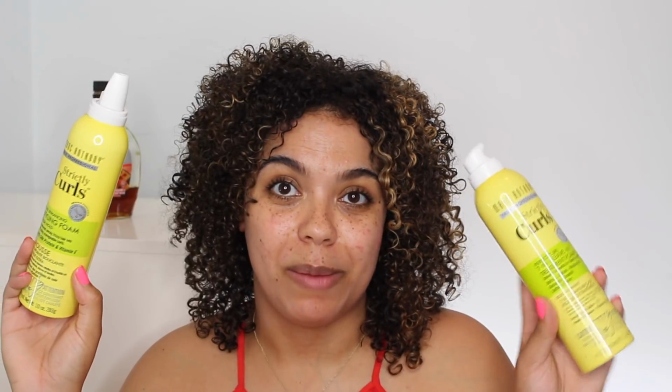And then I followed up with this. This is my second bottle of this. I know, it's a mousse. It blew me away how much I loved it, but it's the Curl Enhancing Styling Foam, and I cannot say enough good things about both of these. Styling foam, essentially, I think that this is one of my favorite hair care products ever. Marc Anthony is available pretty much anywhere, Walmart, Shoppers.